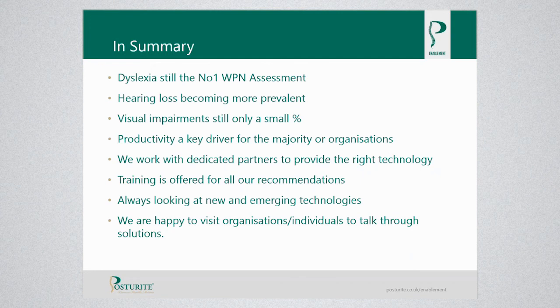And as I mentioned before, we work with dedicated partners now to provide the right technology for the right issues. We offer training, and that comes with all of our recommendations. We now put it on a standard, even for the hearing equipment, which is pretty much plug and play, but you only need to get it and make it not work properly for you to understand the frustrations that can cause. So all of our kit now comes out with recommendations of training.